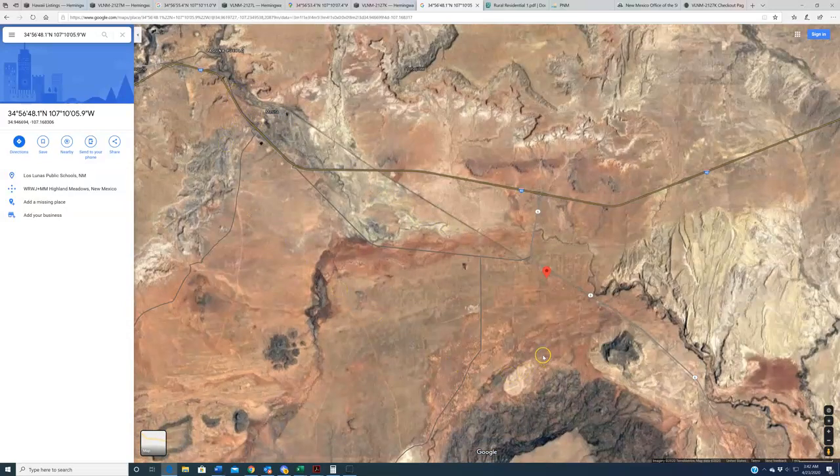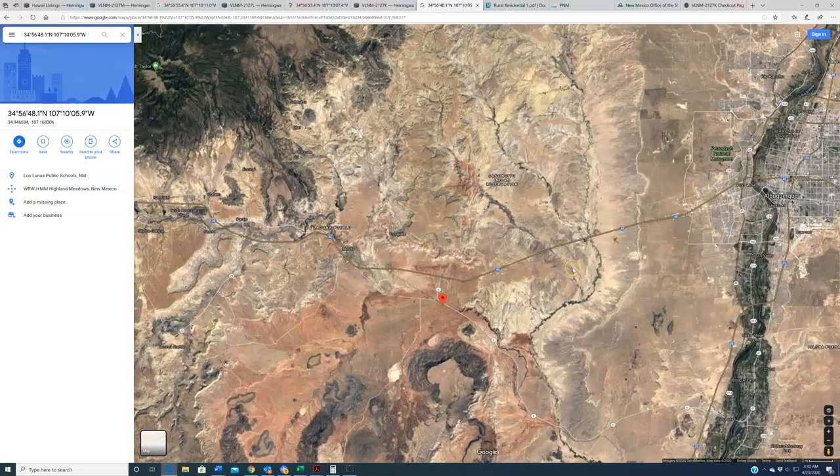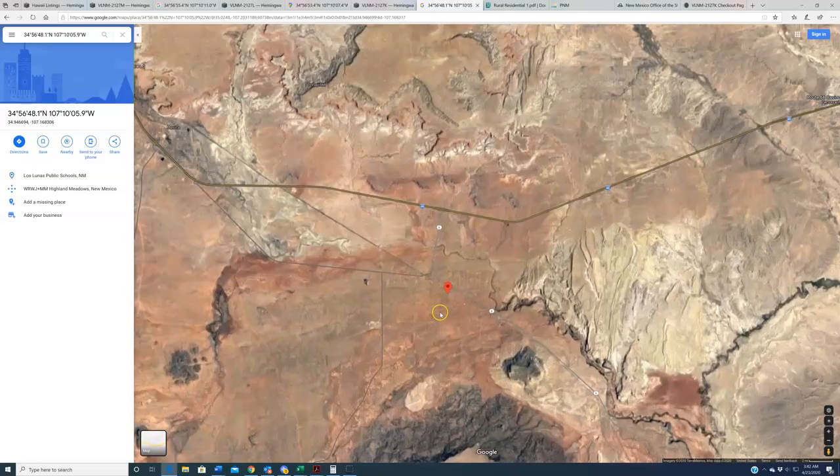This is, I should mention, because I recently got this question, this is not reservation land. That being said, the Laguna Pueblo, I believe they have some sort of jurisdiction, they manage, they police everything kind of west of the Pajarito Mesa out here. So they're kind of the authority out here, or they're one of the authorities out here, I should say, even though this is not reservation land.